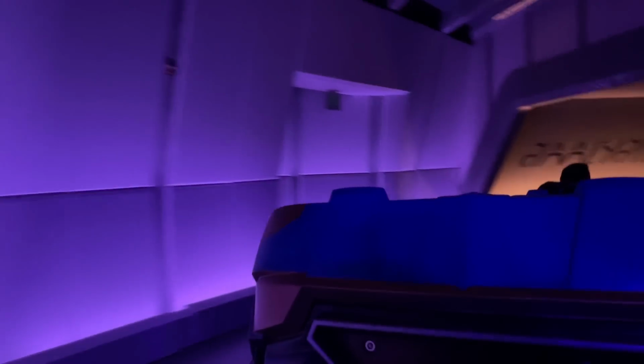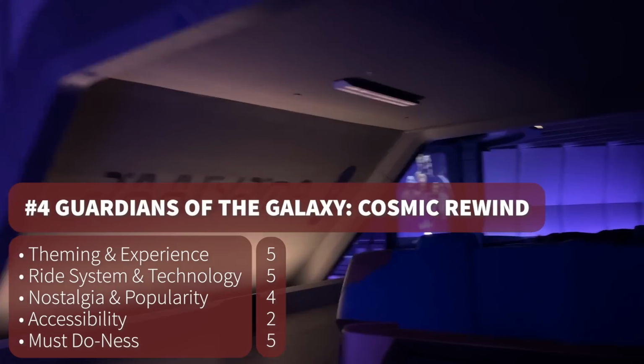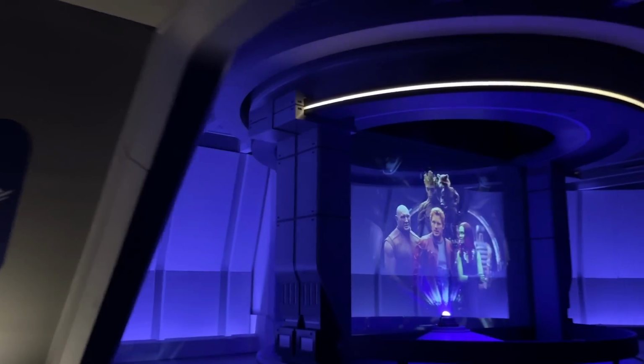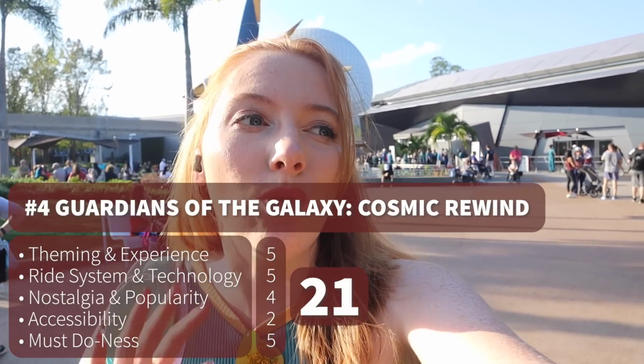But if you are able to ride, this one is absolutely considered a must-do, netting it a 5 out of 5 on the must-do-ness chart. Hindered just a touch by the fact that it's not suitable for all guests, Guardians of the Galaxy still comes in with a whopping score of 21 points. And I am still in shock about some of the things that beat it.